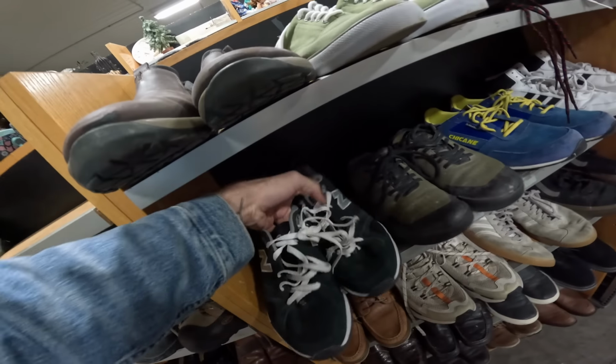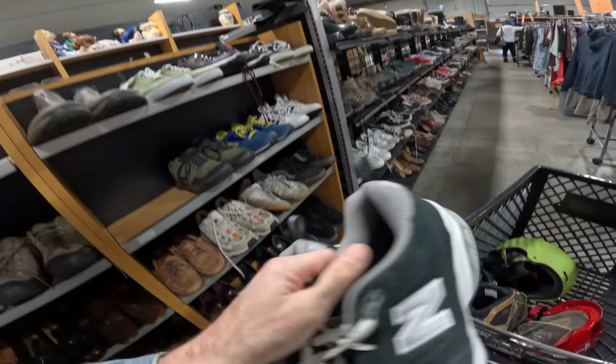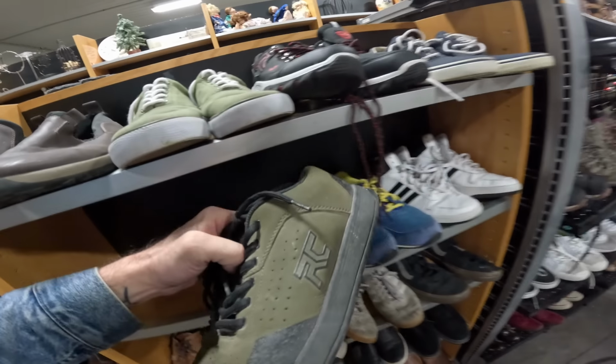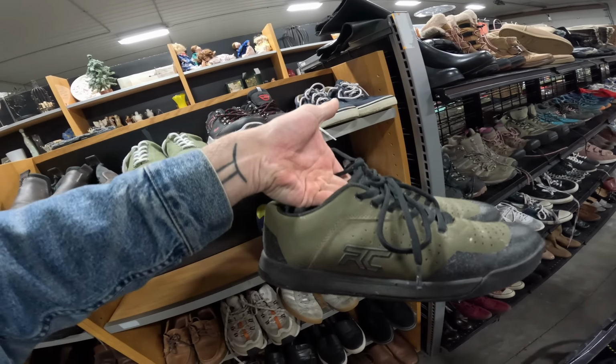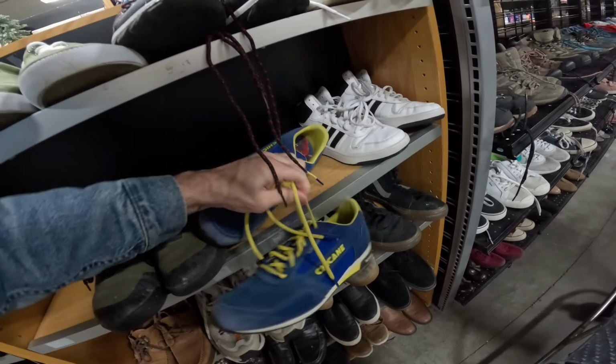Ooh, here's some New Balance 990s. I think these are the 990s. Nope, they're not, they're 623s, huh? $4 though. Good condition. We'll grab them. And this brand is Ride Concepts. They're mountain biking shoes. They're $3, but I don't know. They're pretty dirty. I don't know if I want to deal with them. They do sell pretty well though, but sometimes take a while.